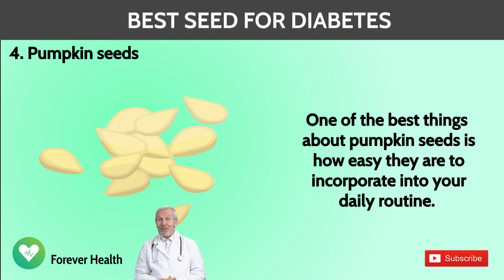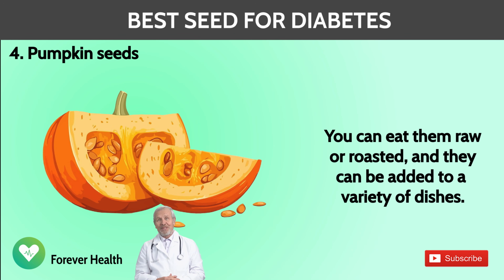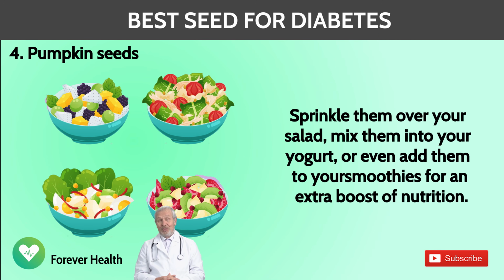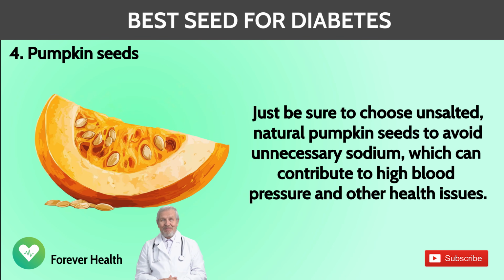One of the best things about pumpkin seeds is how easy they are to incorporate into your daily routine. You can eat them raw or roasted, and they can be added to a variety of dishes. Sprinkle them over your salad, mix them into your yogurt, or even add them to your smoothies for an extra boost of nutrition. Just be sure to choose unsalted, natural pumpkin seeds to avoid unnecessary sodium, which can contribute to high blood pressure and other health issues.